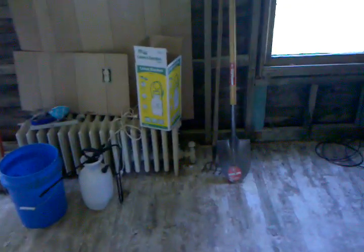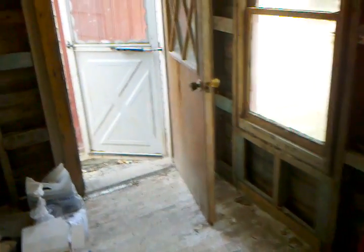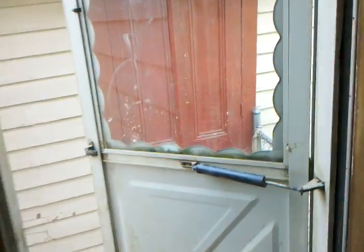I'm not going to talk much when I go outside because I don't want my neighbors to think I'm crazy. So I'm just going to show you a little bit of the backyard and some of the front yard and the two porches. I'm going to actually be leaving through our back door that we are now exiting out of. This is our garage.